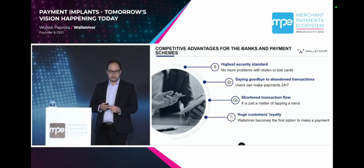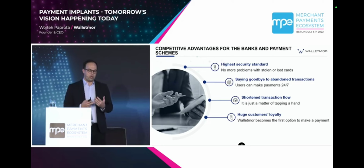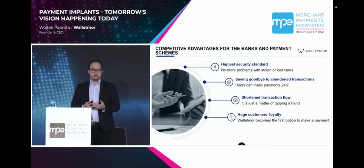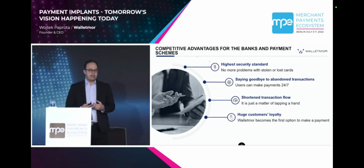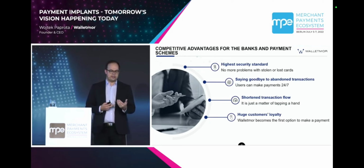Finally, it's a huge boost to customer loyalty. Imagine that only one card from one bank is linked to the implant. Usually customers, individuals, have multiple cards from multiple banks in their wallets. So whenever we are making a purchase, we can say that the banks and the cards compete with each other over which one should be chosen for a particular purchase. If the implant is injected into the hand, the one card linked to the implant becomes the first choice for the customers.